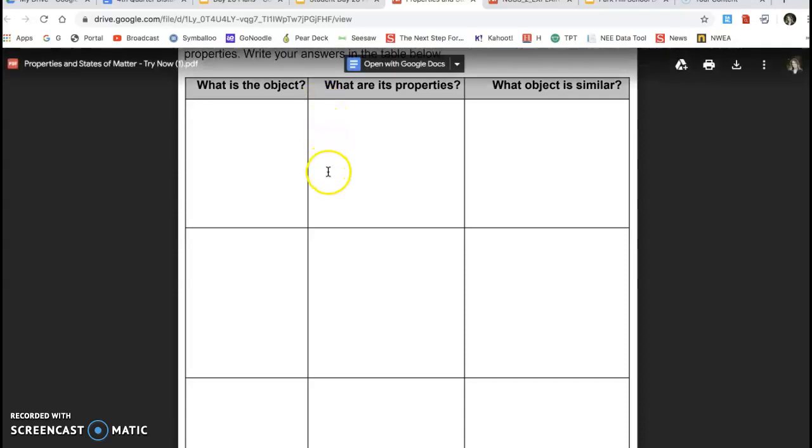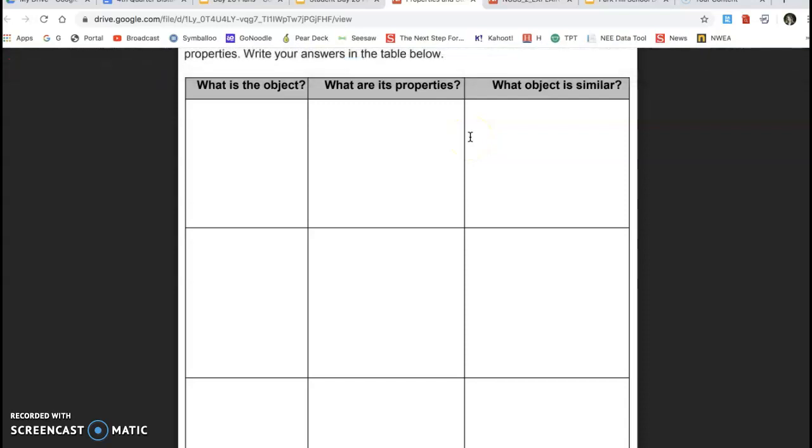So after I jot those down for each of my objects, I'm then looking to find an object that is similar. So if I had a sock and I wrote down all those words, an object that is similar might be another item of clothing. Or I'm even thinking like a towel would be similar because it also absorbs water, it's flexible, it's soft. And I'm going to jot down that object.